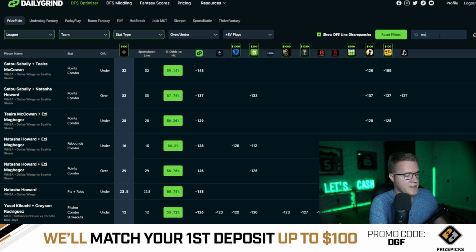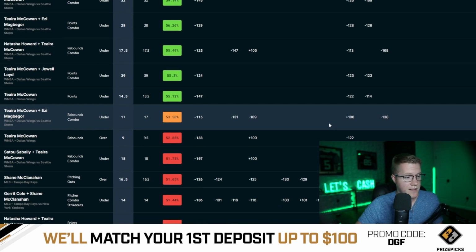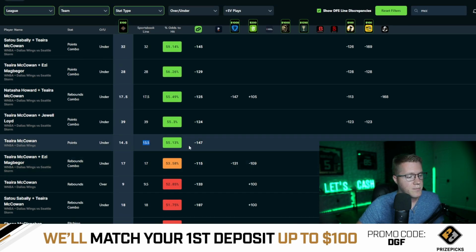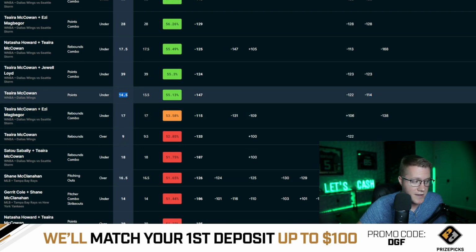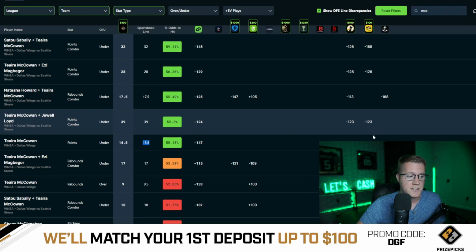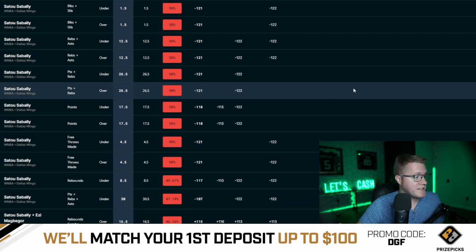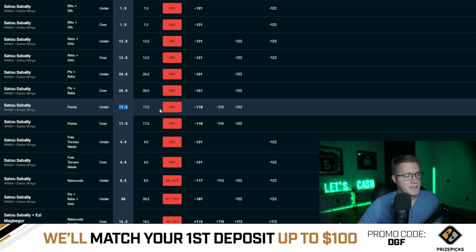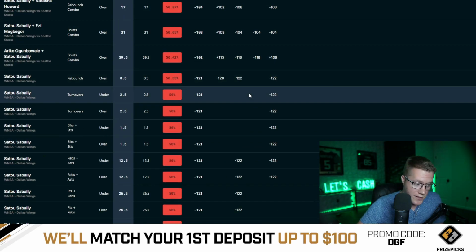And again, this is under the assumption that both of these lines are the near even lines. So if we search up McCowan, it looks like her line is actually set to 13.5 across 2 additional DFS books, Underdog and Parlay Play. So her line is actually a slightly bit higher here at 14.5, right? So 13.5, according to 2 other books, is the appropriate calculation. And then if we go to Sabali and take a look at her points prop set to 17.5 here, looks like that near even line calculation based on DraftKings and also Underdog is actually pretty accurate.